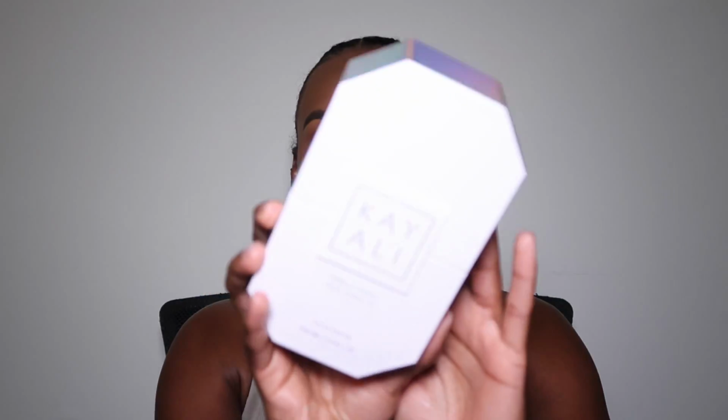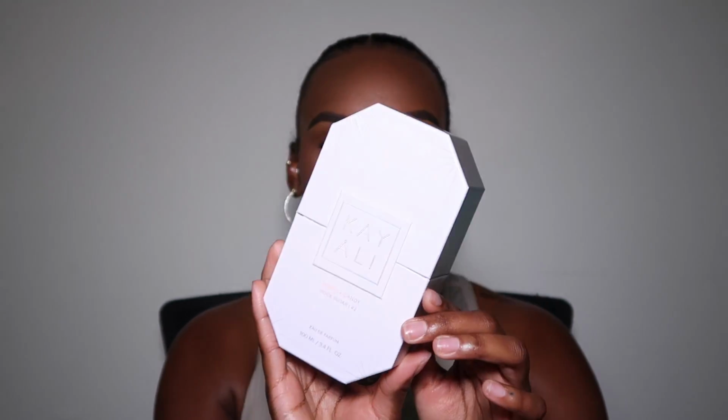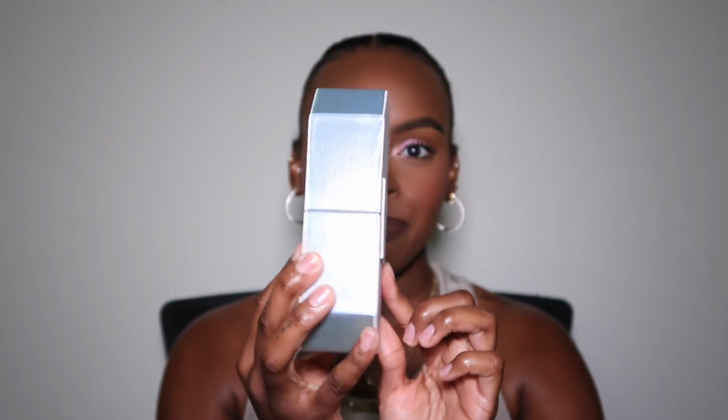Okay, so this is how the packaging looks like. You guys already know the standard KAYALI packaging. It's just white, and this one is, what is this called? Why can't I think of the word? Iridescent, kind of? Yeah, this is an iridescent lining around, and I got the biggest size because the notes really gathered your girl together. I said, oh, I have to have that. I am so confident that I will love it. I want to bank on the biggest size.